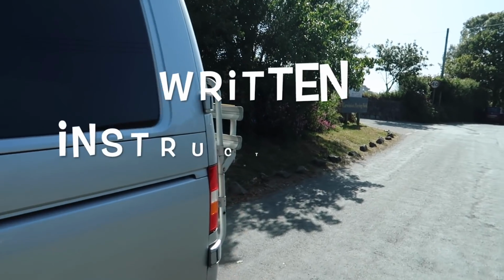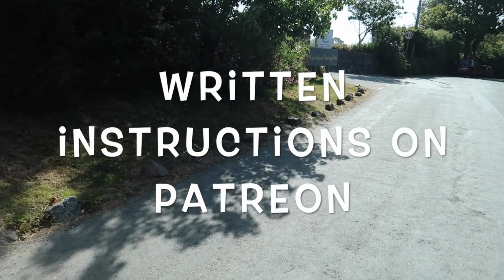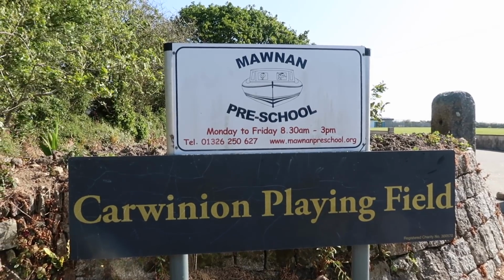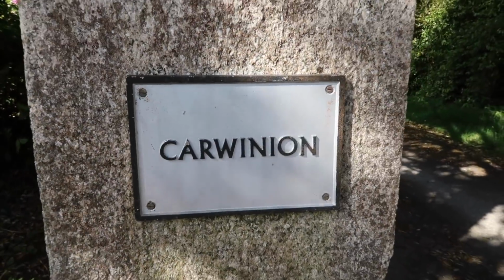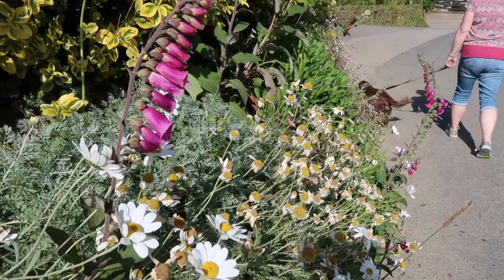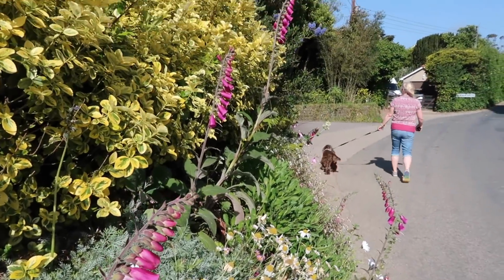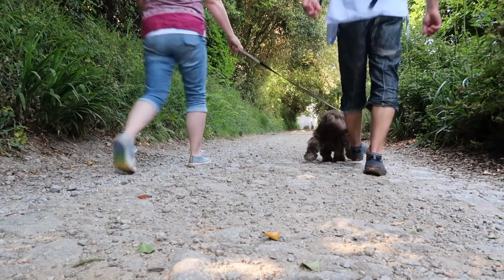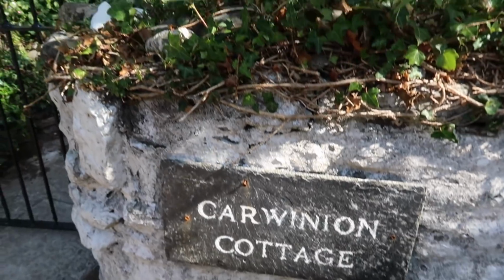This is one of our homemade walks and we would suggest you park here on the road. There's plenty of on-road parking by Carwinian playing field. And with it being on road, it's free, which is brilliant. Opposite the playing field is Carwinian House on the left. So you pass the driveway to Carwinian House and take a left, a footpath, down towards the beach.